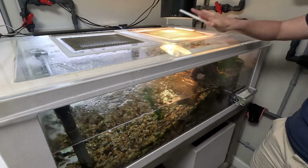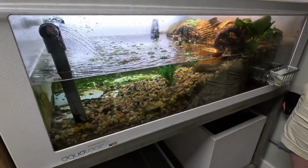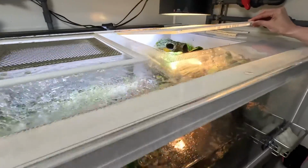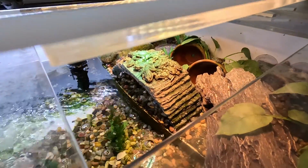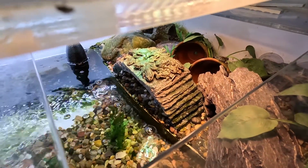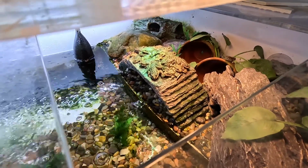I'm going to very gently open this so you can see the pile of frogs that likes to sit in the sunbeam. Ta-da! There's our little frog pile. So these guys have UV and heat on a timer to mimic the natural day and light cycles. And when the sun is out, they really have one preferred spot to sit in.